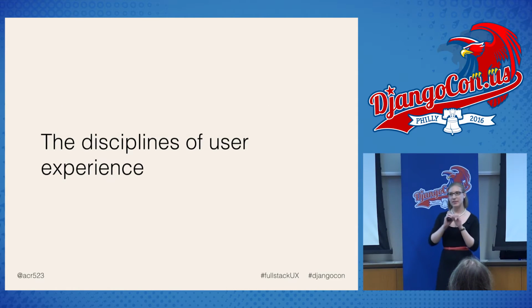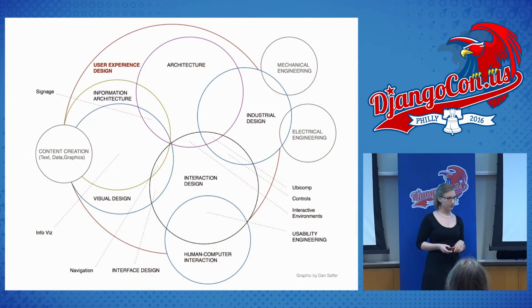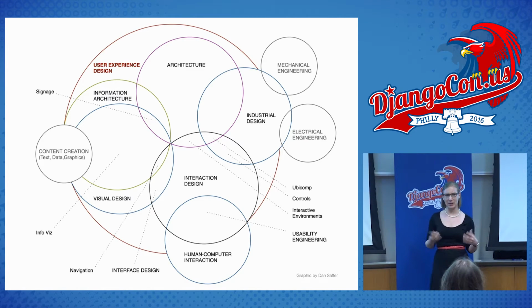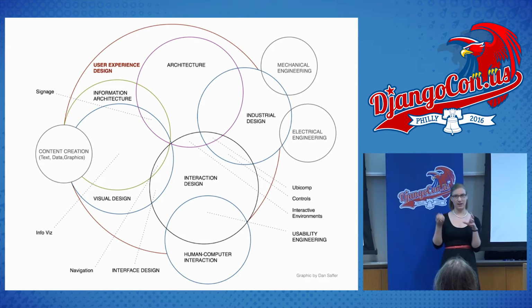So, the disciplines of user experience. There's a lot. And I know if you were at Tracy Osborne's talk yesterday, I did see that she had this slide in her deck as well. There's a lot that goes into user experience in general, into design. There's a lot to think about. So this graphic is by Dan Saffer, and with this, he aims to organize all the different areas that consist of user experience.